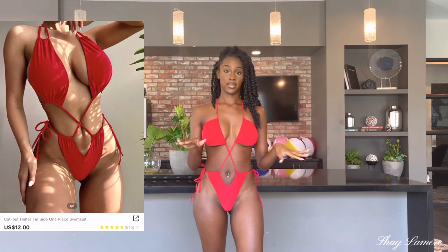This is not for the kids. It's very revealing in the back. I might not turn around. This is for like an adults only resort. If you were to go to Jamaica, adults only, because it is very sexy. Like, this is not something you wear around parents or around children. Keep this for your man. You got a man, little boo.